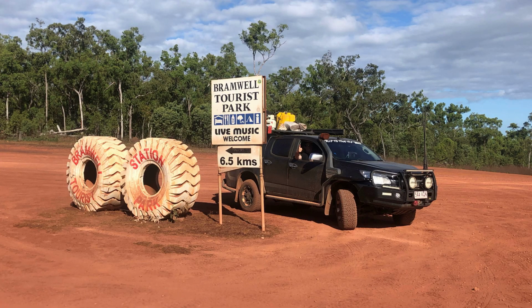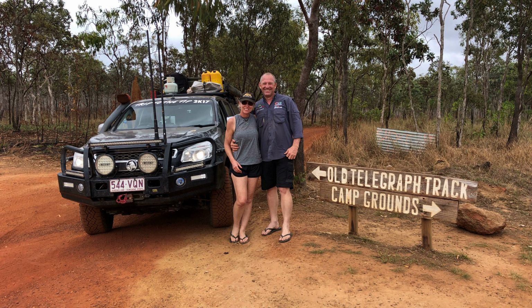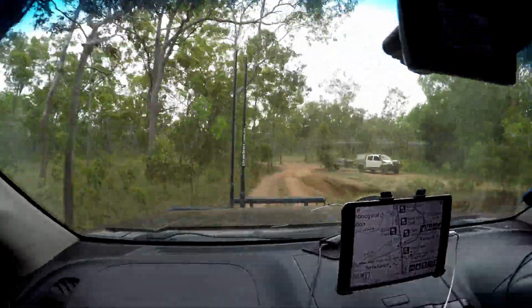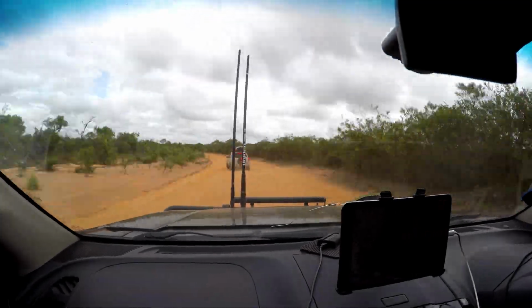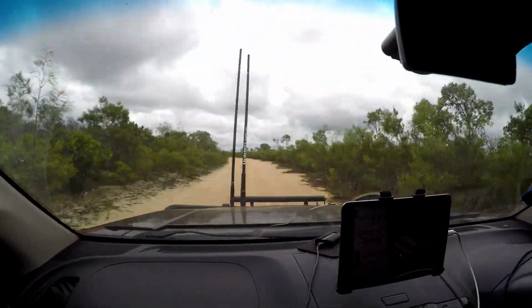Once back in Weipa, we realised that what we'd done was broken a CV on the passenger side. So we made the decision to continue our trip. We headed across to Bramwell Station and then we made our way up through the tally track and decided not to do any of the hard stuff because we'd done it before and just check out what people were doing.